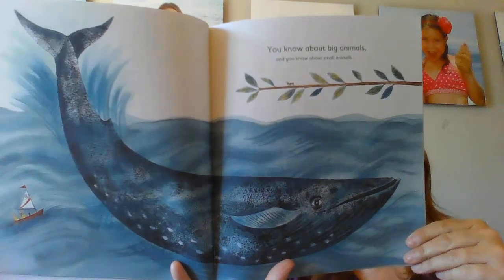For Joseph and Gabrielle, who were tiny and grew big. You know about big animals and you know about small animals. But do you know that there are creatures so tiny that millions could fit on this ant's antenna? So tiny that we'd have to make the ant's antenna as big as a whale to show them to you.